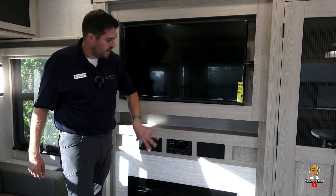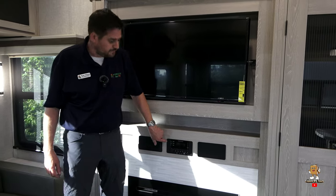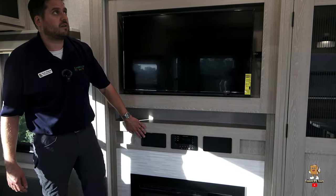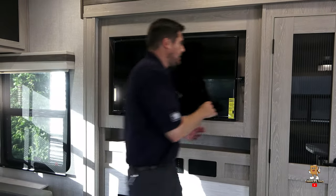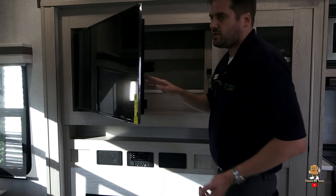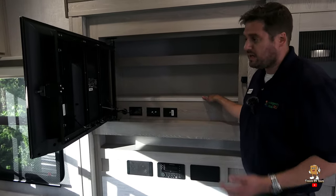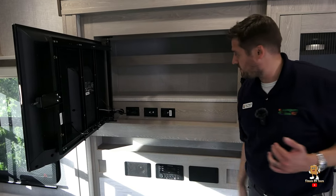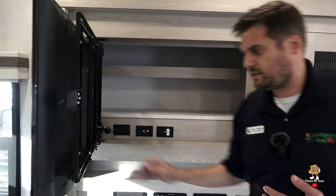You still have that. We were talking about those outdoor speakers. They're tied in through this stereo system. You have indoor speakers here. You also will have some outdoor speakers on that slide. And like I said, we don't waste space in this coach. So behind the television, again, all of this space here, just like our Rockwood signatures. So think of like your games, those kinds of things, wonderful things to keep behind here.